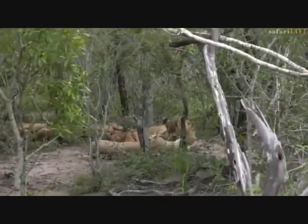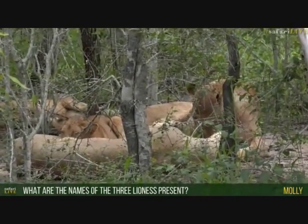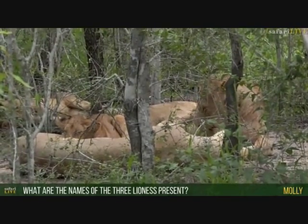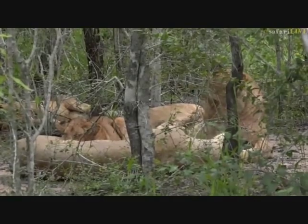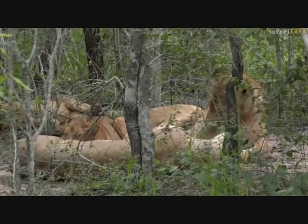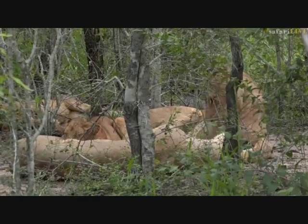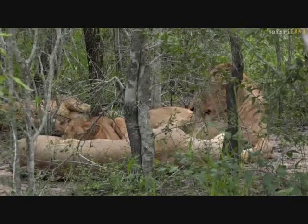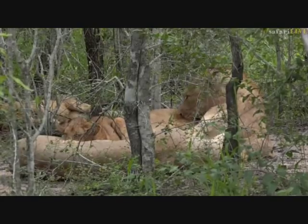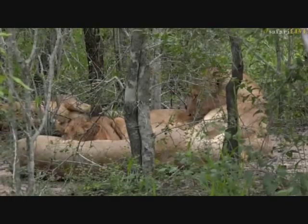Molly, you want to know what the names are of the 3 lionesses that are present here? They don't have official names. It's generally not done to give each individual lioness of a pride a name. But it does make life easier in terms of keeping track. So whilst they don't have any official names, I can tell you that one is the oldest female in the Nkuhuma Pride. And then there are 2 younger females that I think are sisters, and this probably is their first litter of cubs for both of them. And they've both got sort of spotty noses. But they don't have official names.